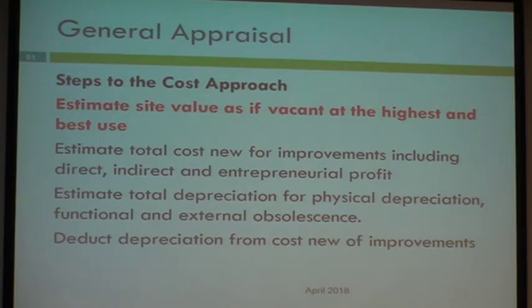How many times do y'all deal with taxpayers? Here's my cost. How many of y'all have barndominiums? Here's my cost of my barndominium. They bring in the cost for the metal building. The 60 by 100 building cost them $24,000. Okay, what about the plumbing, the AC, the electrical, the framing?